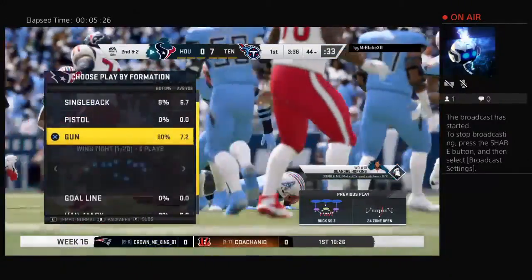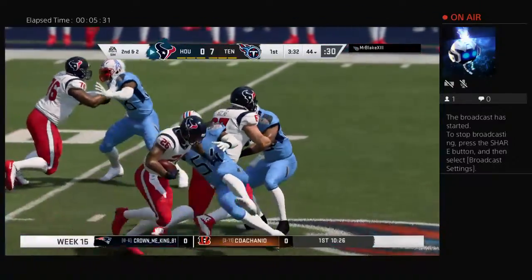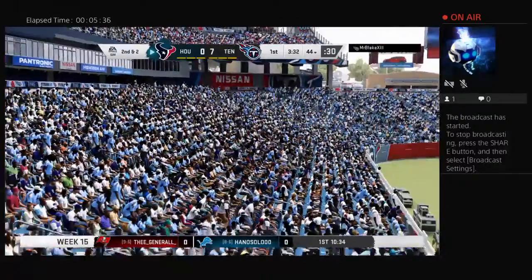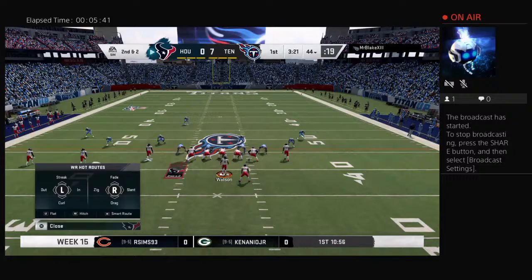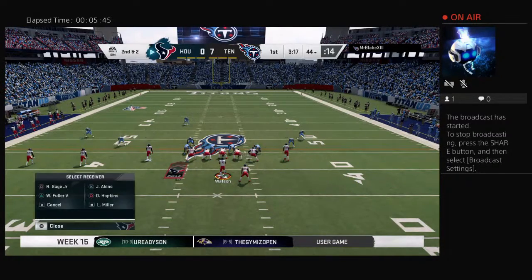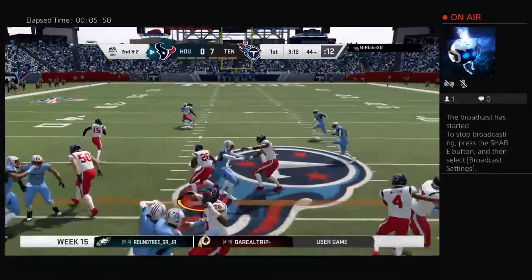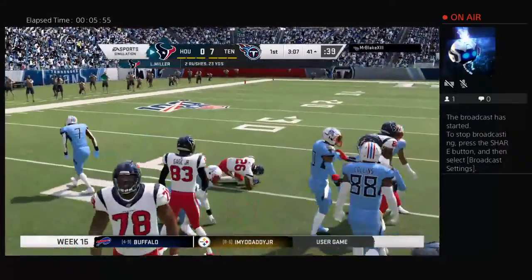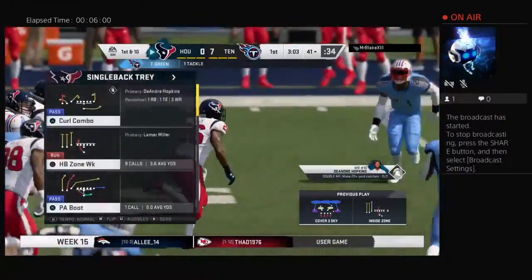A good run there on first down, and it'll leave them with a 2nd and 2 at the 44-yard line. 8 yards the tally on that first down run. Here's 2nd and 2. Watson going to give this one to Miller. And taking it across midfield and just shy of the 40. 15 yards, the Texans pick up the first down.